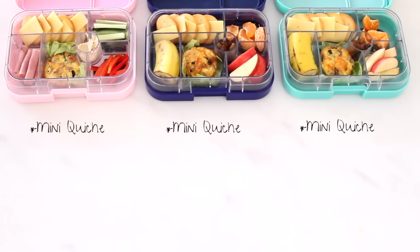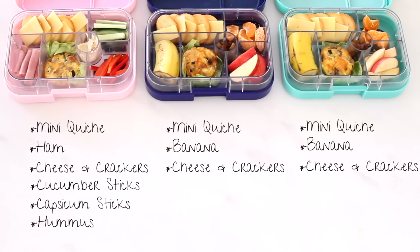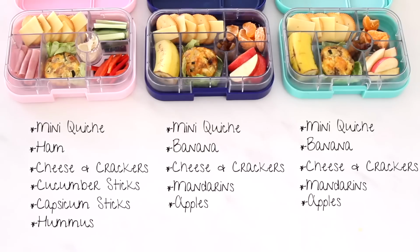Moving on to day 2, each of the children have been given some little mini quiches, which I just made with mushroom, zucchini, capsicum, eggs, and a little dollop of cream. And then Heidi has some ham off to the side, whereas the boys have some banana each. They all have some cheese and crackers up the top. Then off onto the right, Heidi has some cucumber sticks and some capsicum sticks for her hummus. And the boys have some mandarins, apples, and some sultanas.